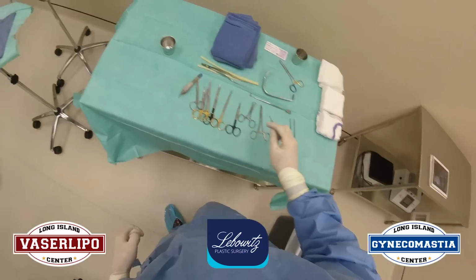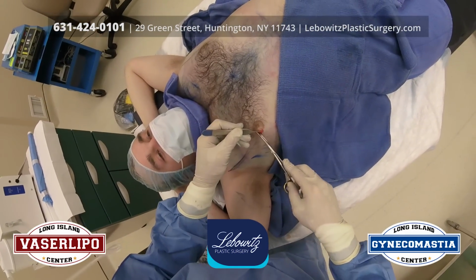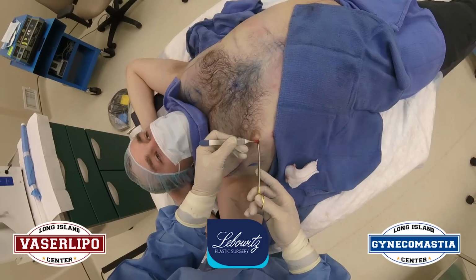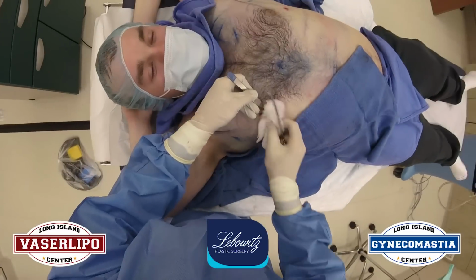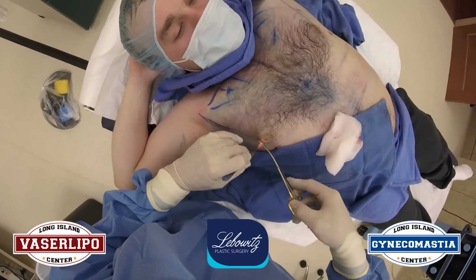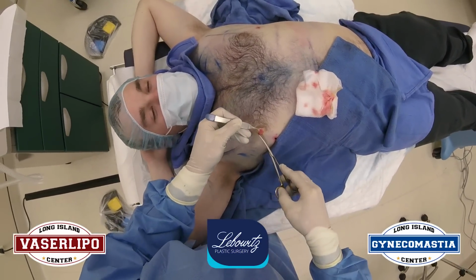Perfect. So now, I made a little 4mm incision, much smaller than I used to. And we're going to get this rubbery gland out. So the gland is white and fat is yellow. Don't need to take any fat out again because we've already lipoed it. But some will come out with the gland, just because it's adherent to it.